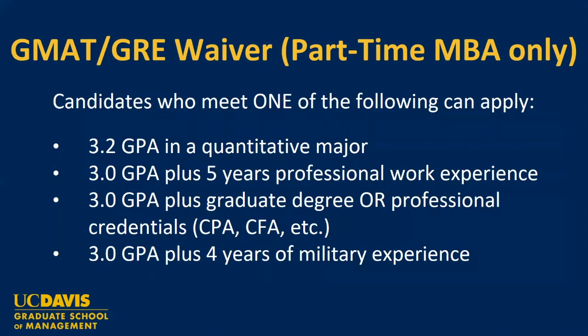Okay, and then I want to talk about one last aspect of the GMAT before we move on to the TOEFL. And one of the things that we are able to do specifically for our part-time MBA program, so just to be clear, this is not available to applicants to our full-time MBA program, but applicants to our part-time MBA program can apply for a GMAT or GRE waiver. So we've identified 4 different possibilities how a student might qualify.